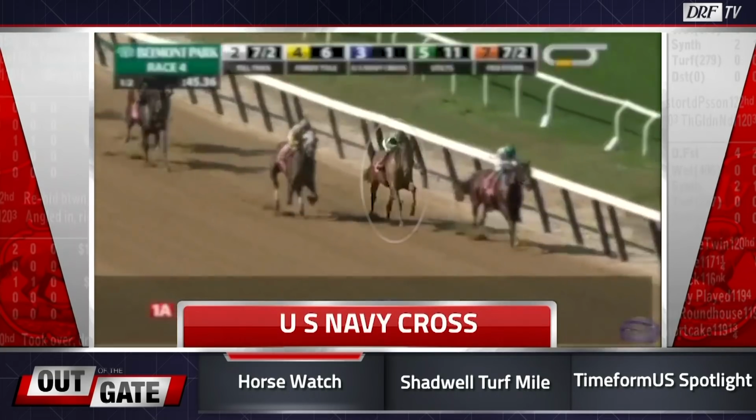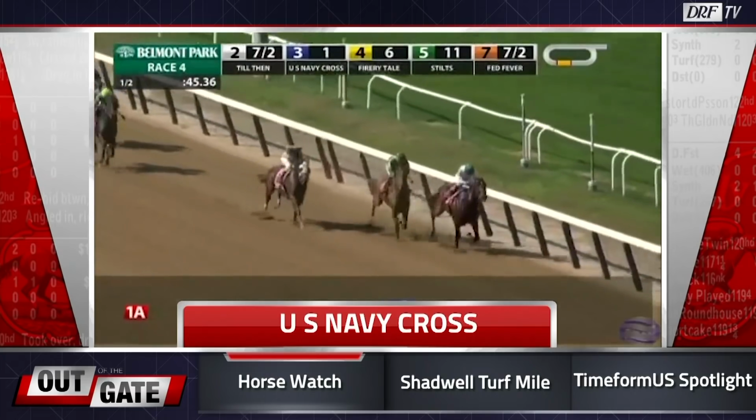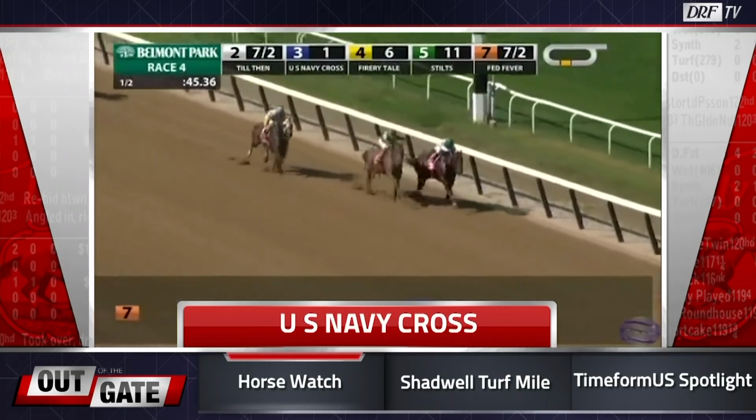Here he is coming off the inside. He got outrun early in this race. He made a big run around the turn just to catch up to this field, and then he keeps it going through the stretch. This was a really nice debut. Horse has a lot of pedigree.